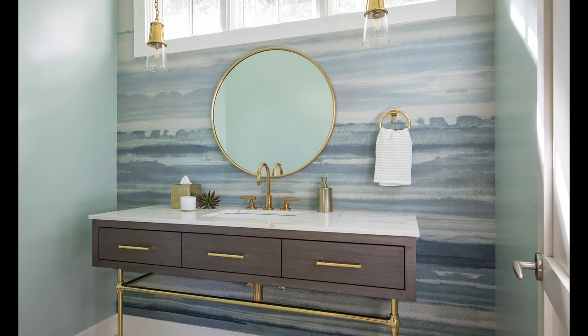Michelle was the designer, and she designed that wallpaper in the back, and everything lines up. Just a really comfortable powder room right off of the entry that has just cool features. Notice the hot and cold down below in brass, and the brass on the vanity and the top. It all works. That's why you hire designers, to make that all flow.